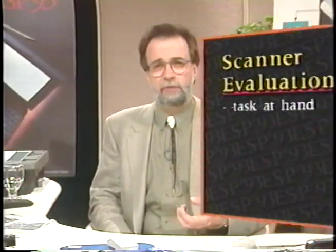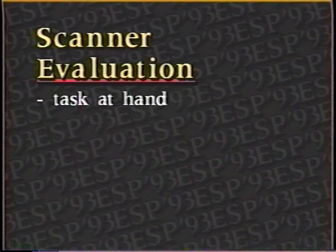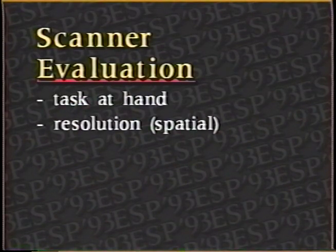Okay. Now, another thing we have to consider here is in evaluating scanners. What would we look at? What's the task that you're working with? Are you scanning 35mm films? Well, a flatbed scanner is not the way to go. Resolution. We have to know if the scanner has enough resolution for our originals to get to the output that we're working to, whether it's a halftone image or a continuous tone image.